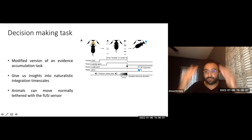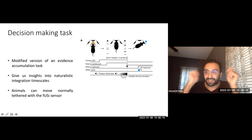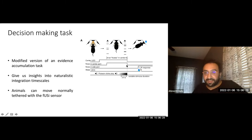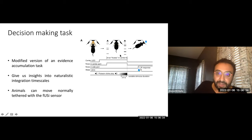If a rat enters an operant chamber that has three pokes, the rat center-pokes and then listens to auditory clicks on either the right or left side. At the end of the trial, the animal should orient to the side that had the highest number of clicks. The process thought to underlie this behavior is evidence accumulation, which is a kind of integration. But to use ultrasound in it, we were faced with a fundamental barrier.